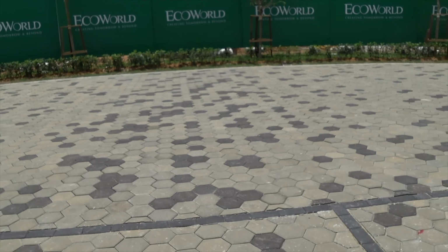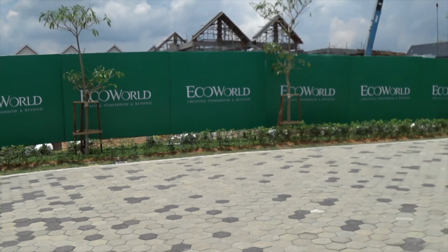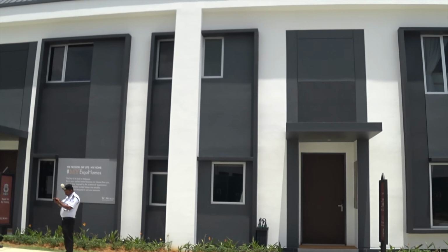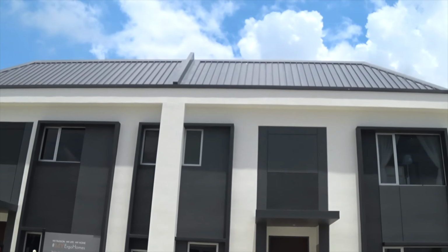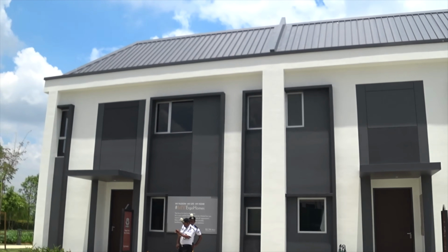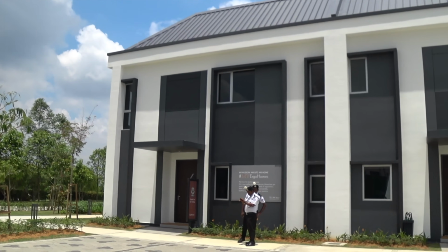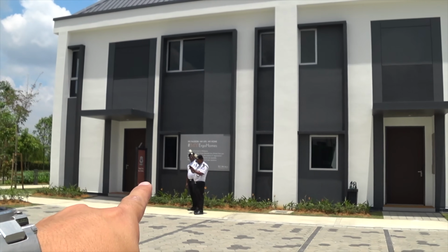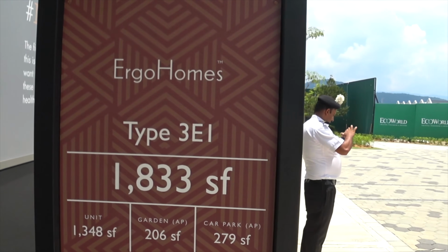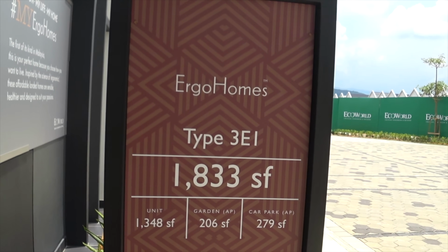2 parkings for each unit. I'll just take a step back to show you the whole facade, to give you a better look of the whole facade. Alright, look at that. Now I'm gonna go into this unit and show you how it can be converted. Right. Look at that. It's exactly identical.